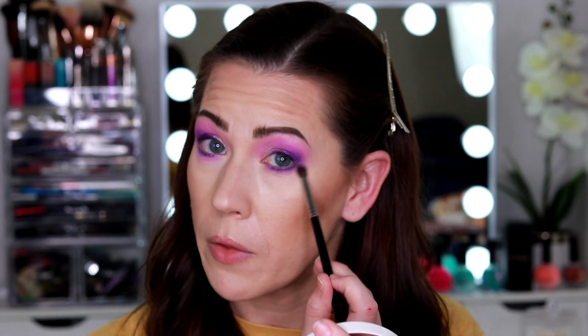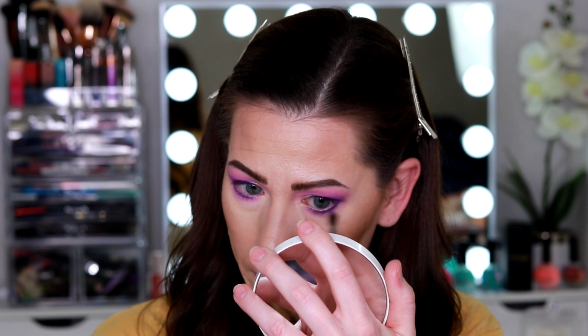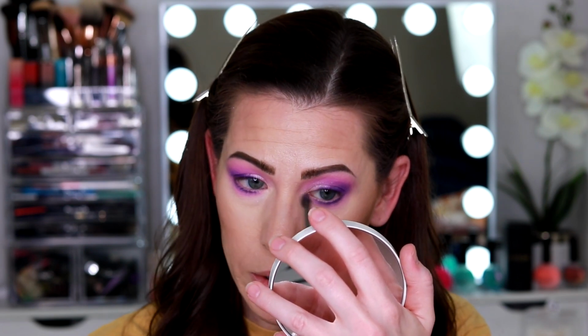I'm really happy with how this turned out. I'm happy with the quality of these shadows. I mean, like I said, I have played with this before today, so I've tried more than just the shadows I'm using right now. The mattes are so good in this palette. So good. Easy to work with, beautiful, true to color, pigmented, yummy shadows. If this is a palette you were thinking about getting and you didn't know if it was going to be good or if it was going to be worth it, I totally feel like you would not be disappointed.